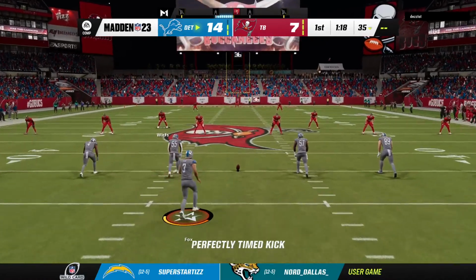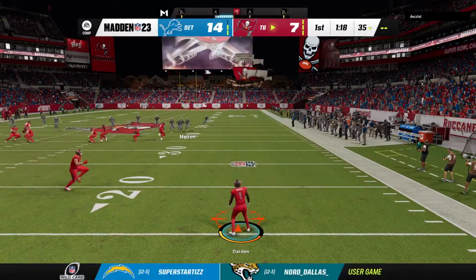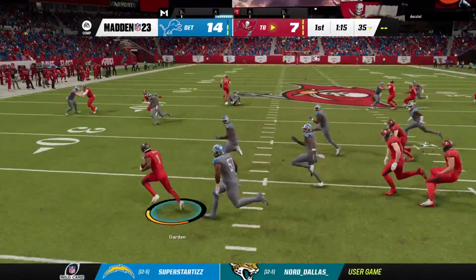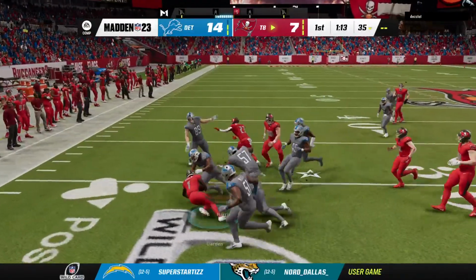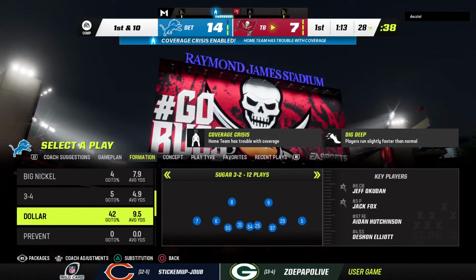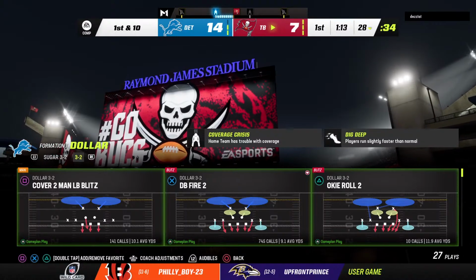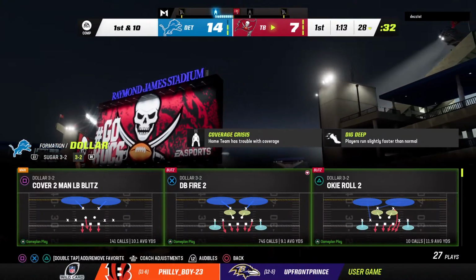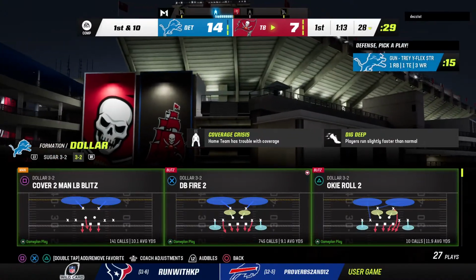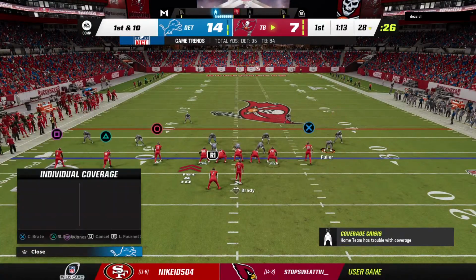Out is the kickoff unit as they run up and send this one away. Fields this way up at the 17. And they will wrangle him down a couple yards shy of the 30. The Bucs offense set to begin their next possession.